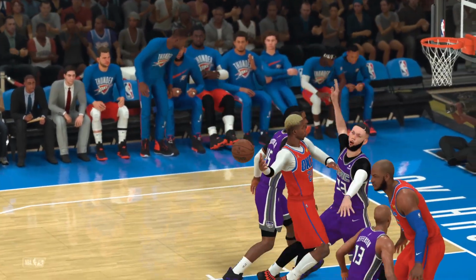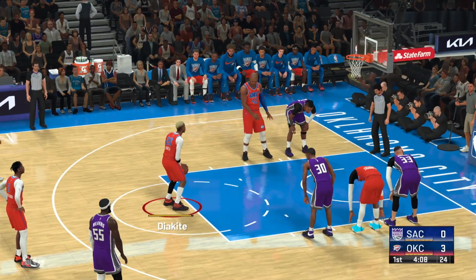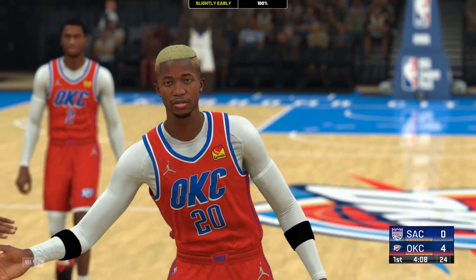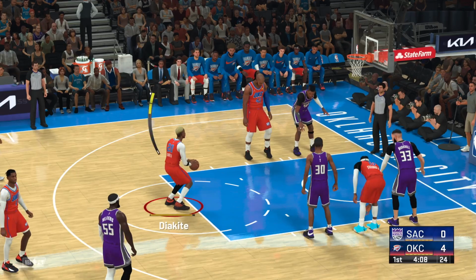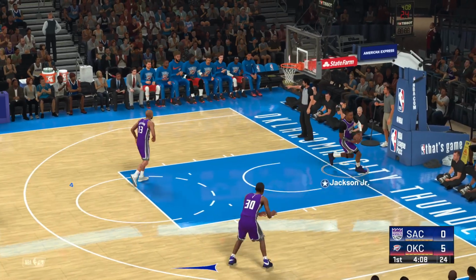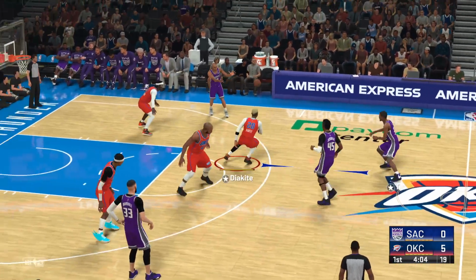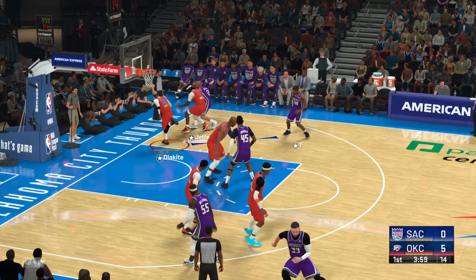For your Oklahoma City, Mamadi Diakite. At the line for 2. And the first one at the line is good. And he makes both free throws. A big fella with the ability and confidence at the free throw line is something that every team wants. Don't have to make those late substitutions. Keep your big guys on the floor.